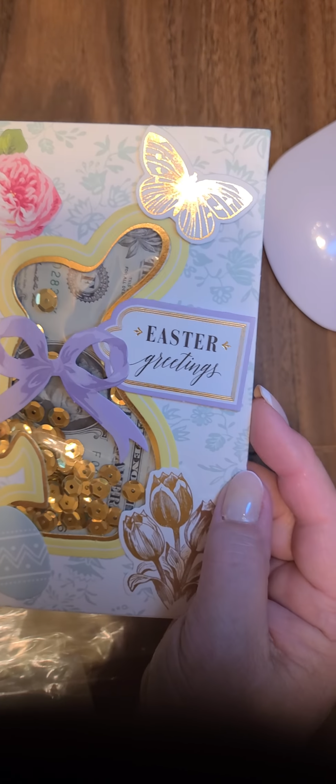Oh my goodness. I got your money, doll. Thank you so, so much. Oh my goodness. And she's left the card blank. Inside it says, wishing you a joyous Easter and delightful spring. And she's left it blank so I could reuse it, but I would never reuse it. Oh, it's beautiful. Teresa, thank you so, so much.